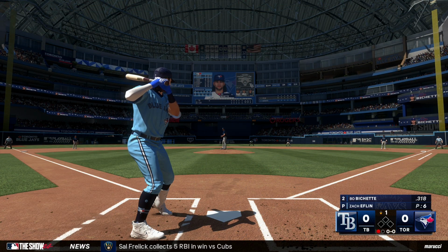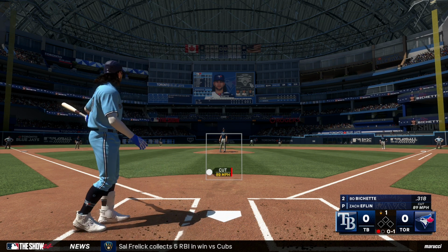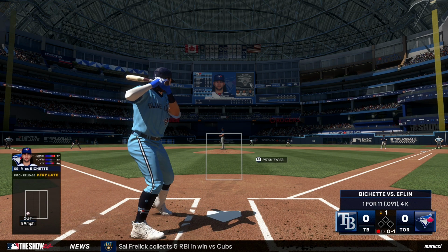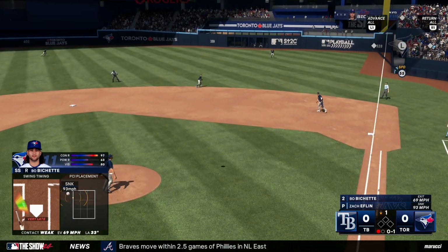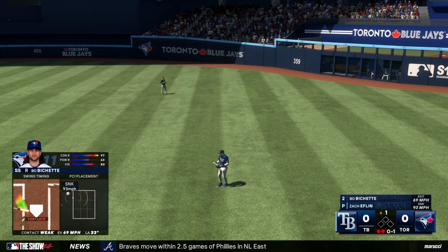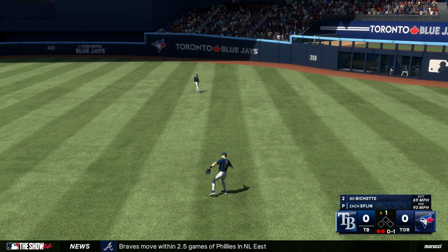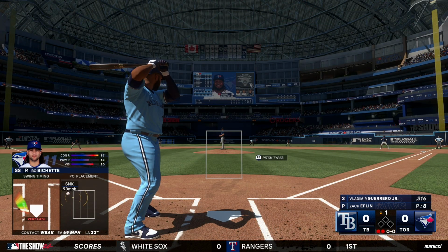Bichette up to the dish. There's a strike. In the air, right field. Lowe has it sized up. He's there. He's got it. Two away. Here's Vladimir Guerrero Jr., the first baseman.